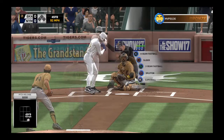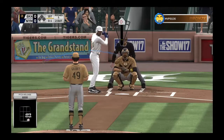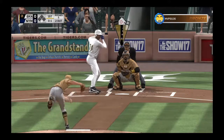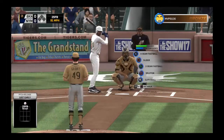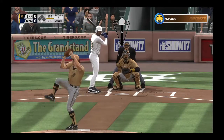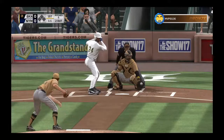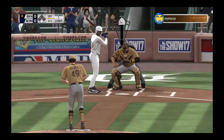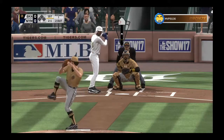Ken Griffey Jr. is in with two away now as he looks at a called strike one. Now a fastball going here, in. Not close, and it's 1-1 now. That's a good take on that fastball there. You know he's looking for something up there to drive, but that was just a little above his happy zone. Not everyone has the discipline to hold back on those.